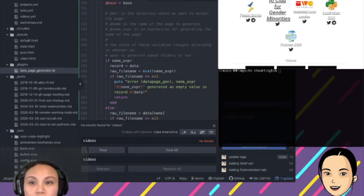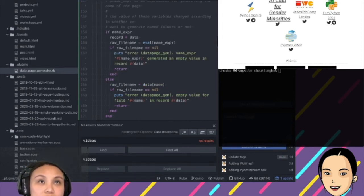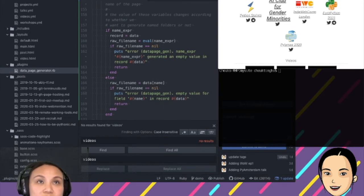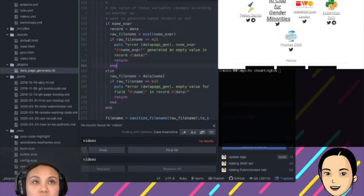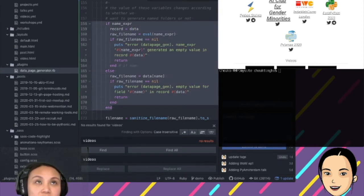So let's see. I am gonna delete all these because I don't need it. The thing I don't like about Ruby is the if else and where it ends. It's worse than using the bracket. The bracket is more obvious. I see what some people do is they would just say that's the end of the function. But anyway, we don't need this.